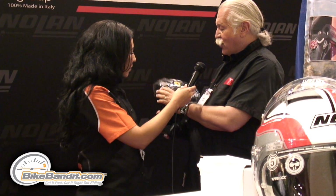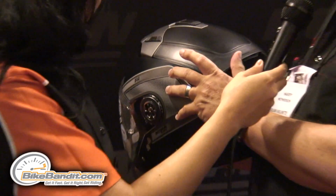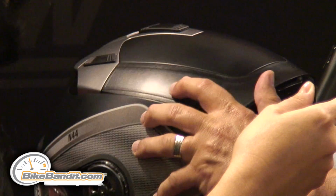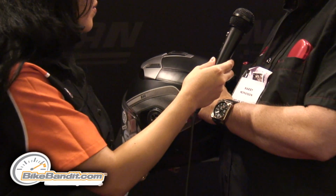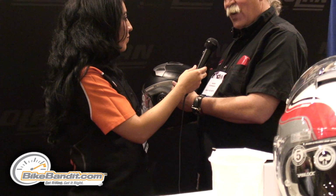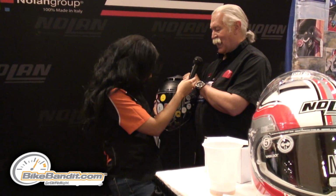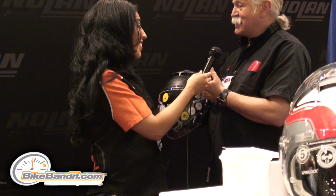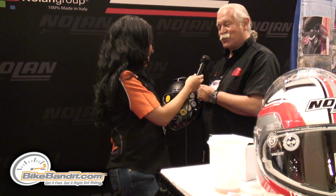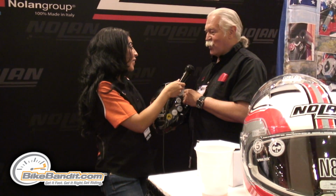We also have a great new ventilation system. You have a series of things under the cover like shark gills. As the air passes over them, it creates a low pressure zone underneath those shark gills and pulls the warm air out of the inside of the helmet. Then we also have a very large vent in the top that allows you to force more air into it. So Christina, this is a helmet that gives you a lot of great features at a really good price. This is the N44. Like all Nolan helmets, 100% made in our factory in Italy.